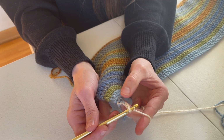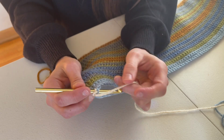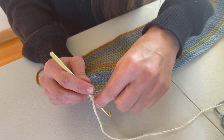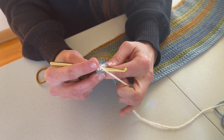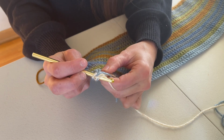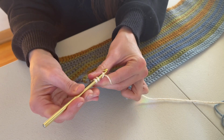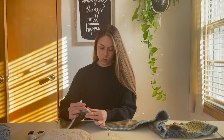Take our hook, place it into that first stitch there. And now that we have done that, we are going to take these 2 strings and kind of just lay them over the top, hook the yarn, pull it through, and then we are going to yarn over again, and your first stitch is done.